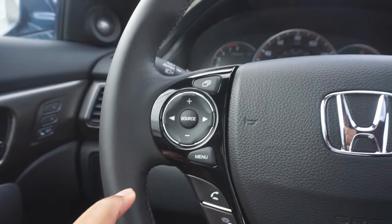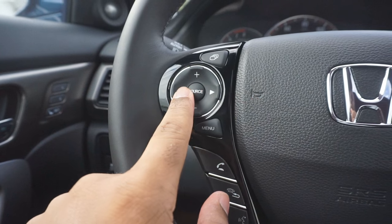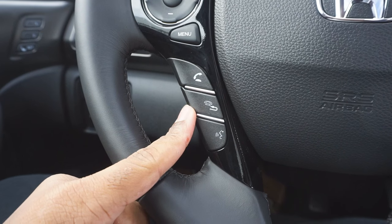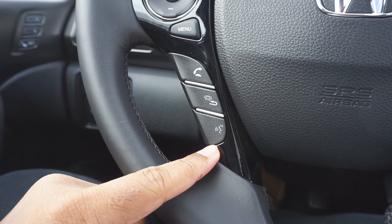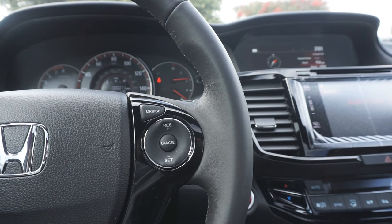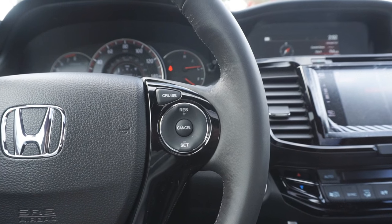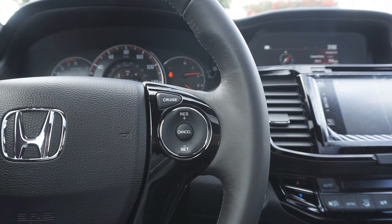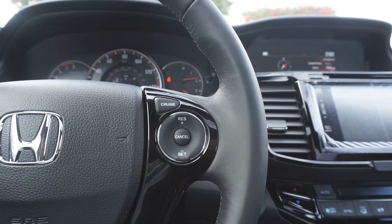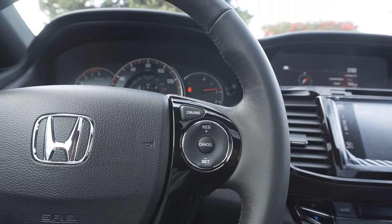That's just me. So on the left side of the steering wheel, you have your audio controls with your volume, channel selection, source, menu selection buttons, and below you have your Bluetooth phone buttons and your voice control button. And on the right side you have your cruise control buttons with your cruise and acceleration and deceleration and cancel button. This model does not have the adaptive cruise control or lane keep assist or lane departure warning. It basically doesn't have Honda Sensing on it, but it is available.